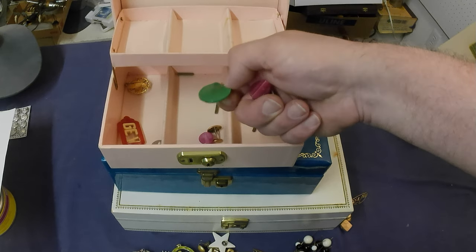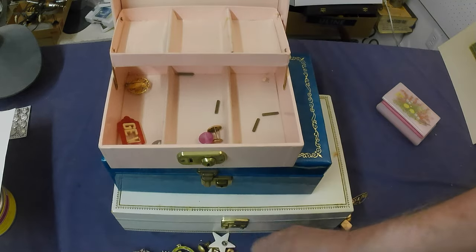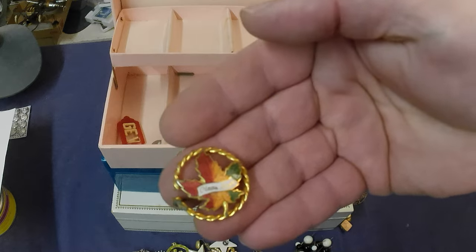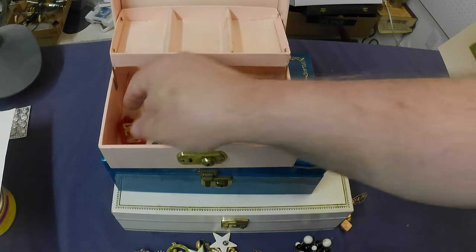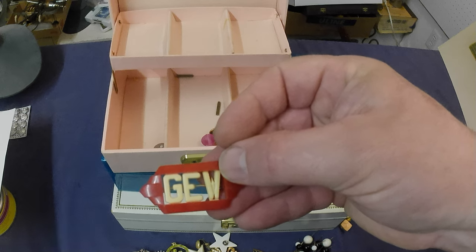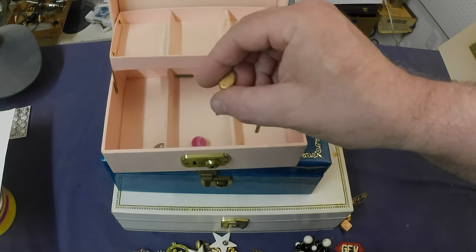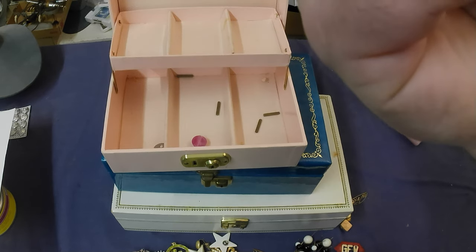Kind of striking out a little bit, aren't we? Still got a few boxes to go though. I've got another Clear Lake pin. That one's broken though, so junk. This one's kind of neat. I think that's celluloid probably, so we'll keep that one aside. GEW. And there's another gold-filled piece, I'm sure.